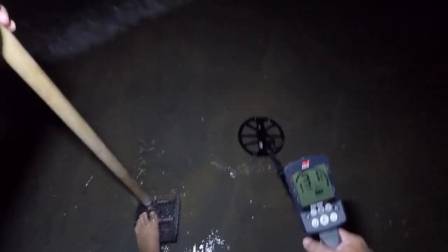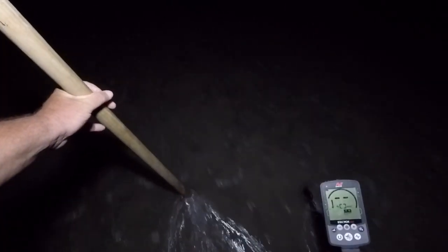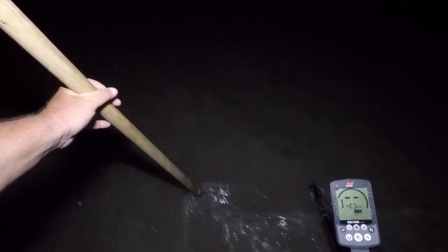First signal looks like a quarter. 29:30. It's probably almost 4 o'clock in the morning, probably 3:45. And I just walked straight out in the water and I got a quarter signal.